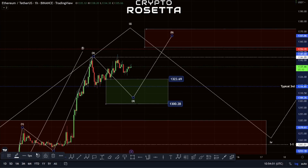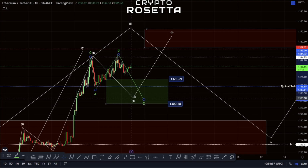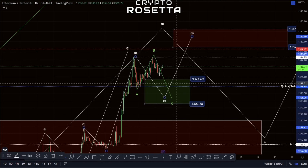So the way that would be working is we could be looking potentially for a flat correction here, where we form an ABC pattern. Whether that's a running flat or an expanding flat, we'd have to wait and see. But we could be looking for a move back into this 1300 zone to this 1323 before looking for a push to the upside with the smaller 5th wave here.